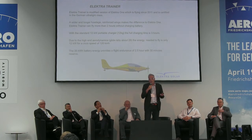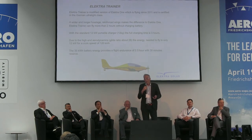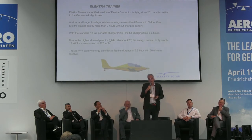And if we compare this with the normal Rotax engine, especially in this time where the fuel costs are increasing, operation cost of Rotax are at least 50 and more, let's say 60 euros per hour. So we save about 40 euros per hour only due to the operation cost of the electric power unit.